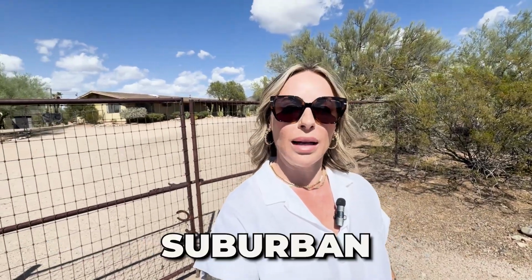And again, here a horse is coming close. It just reminds me and trips me out, living in a more suburban area, that there is still a lifestyle like this out here in Arizona. It very much reminds me of the whole Wild West vibe that I love.